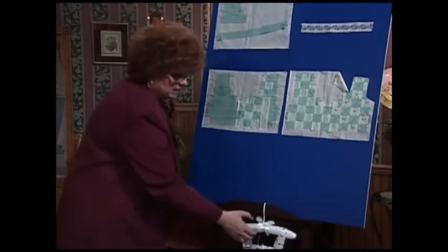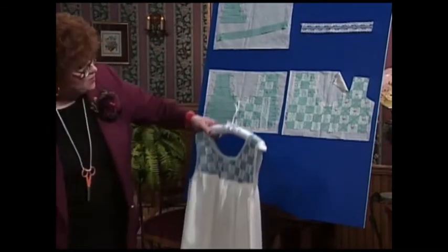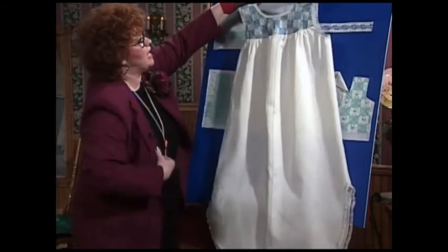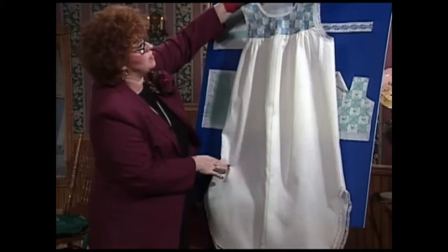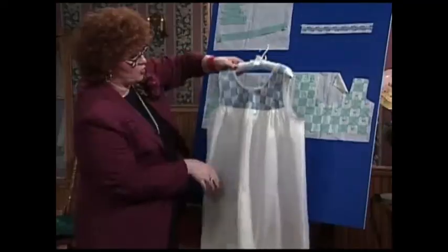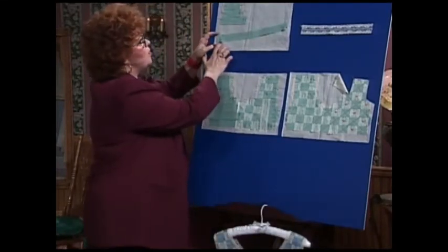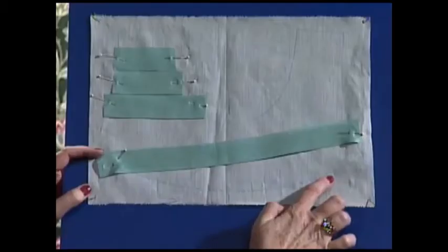Now this is another pretty garment which I have for you. Let me put these over here. Let me first of all hold up this lady's nightgown. This is our nightgown pattern of the series with some ribbons and some lace and some beautiful machine embroidery stitches in it. Here we go. How did we make it? Well, first of all, I trace off the bodice right here.